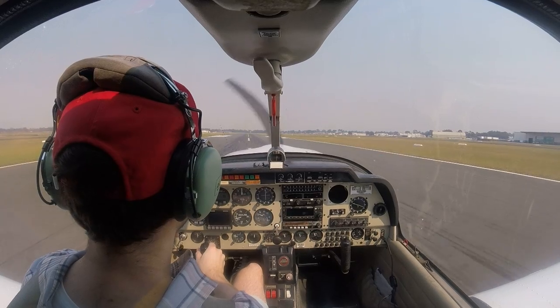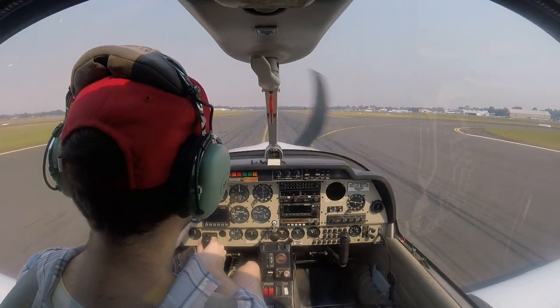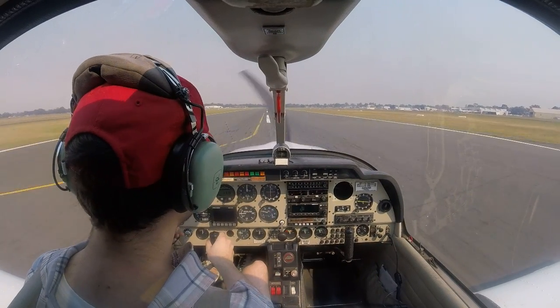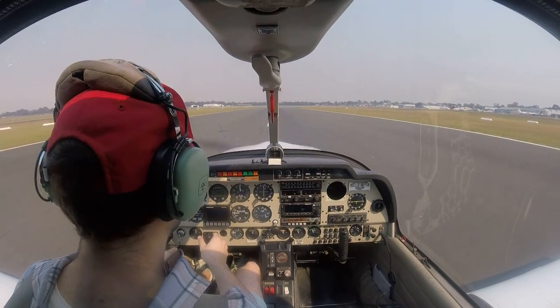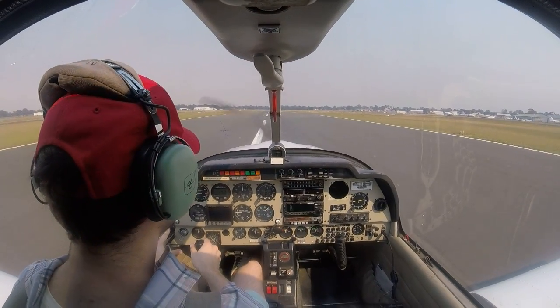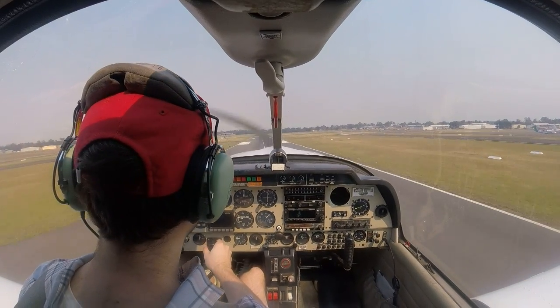India Juliet Romeo, make a right turn, rejoin upwind runway 29 right. Making a right turn, rejoining upwind 29 right, India Juliet Romeo. Flight 254, the Cherokee's rejoining upwind, you're now number one, clear visual approach, runway right. Clear visual approach, number one, runway right, Flight 254, thanks.